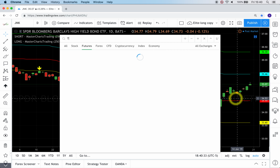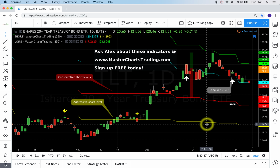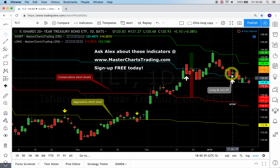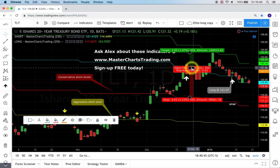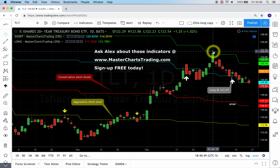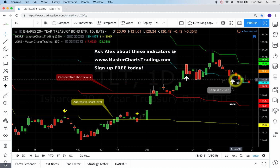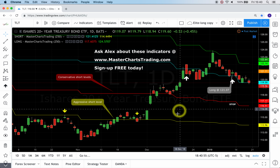TLT, the bonds. I personally have a position open. I opened back on the 11th of January. Actually, I had another position here which I already closed, so I'm going to get rid of that. That position was closed on January 3rd. So I opened another one here, in the hope of it going higher.